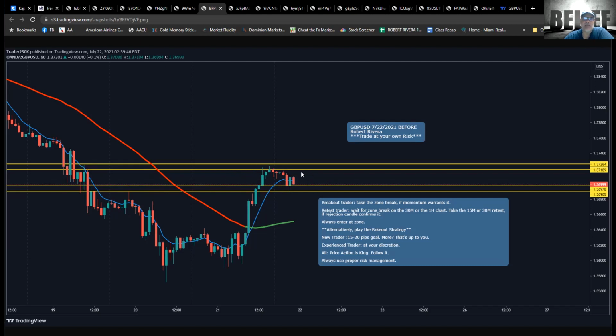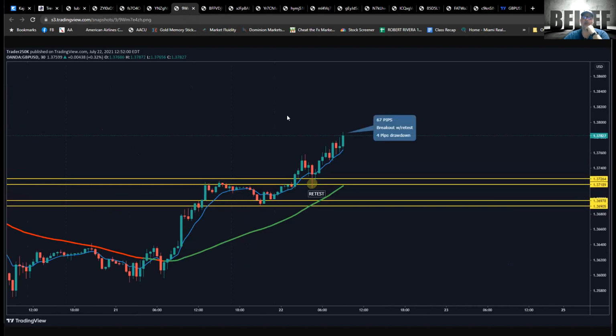This is just aching for you to take it. Whichever way it goes, we're good. There's space down here in the bottom that we can make money. There's space on top we can make money. And I think this one went up. Yep. So this one broke, retested, and kept climbing. This was a beautiful, beautiful one.